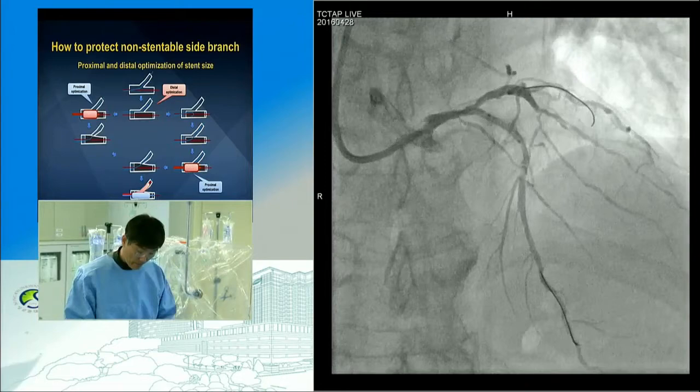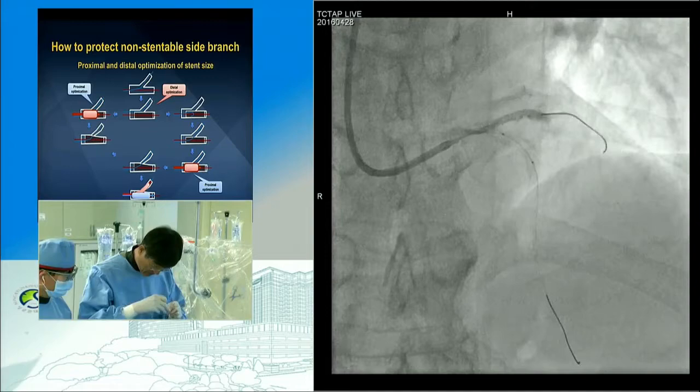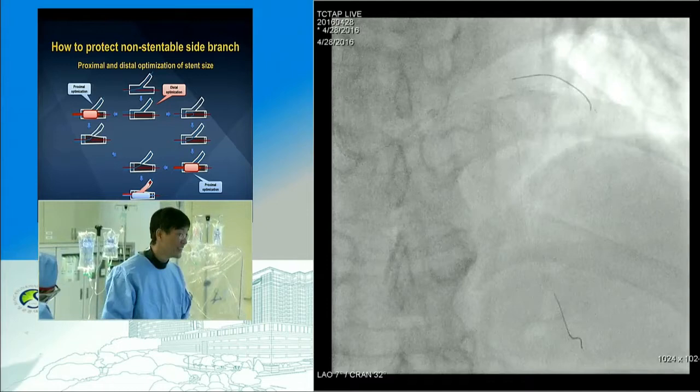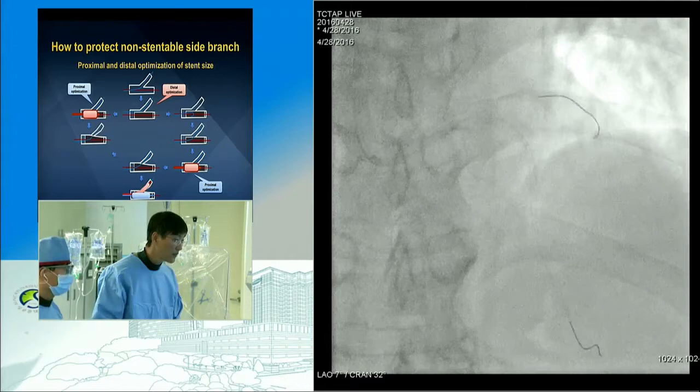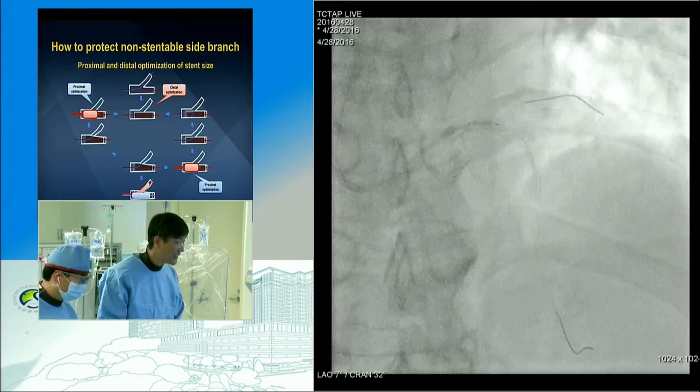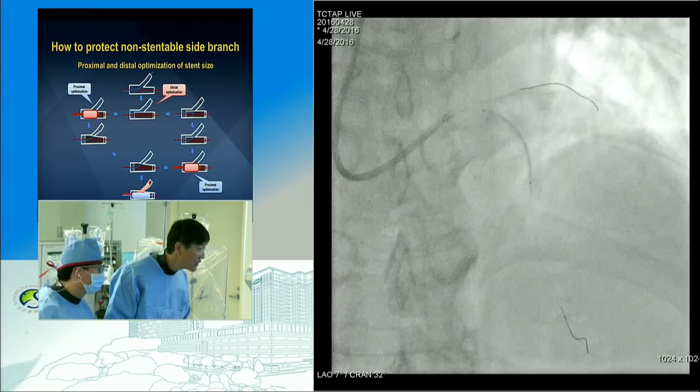Basically, the distal left main is larger, the lumen diameter is 4.5. The answer is 4.0. 4.0, really? Yeah. Do you think it can accommodate the 4.0 stent? I agree. Distal left main minimum lumen area is 9.6 square millimeter. Okay. Here, test next, proximal.